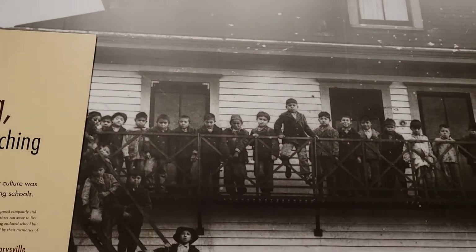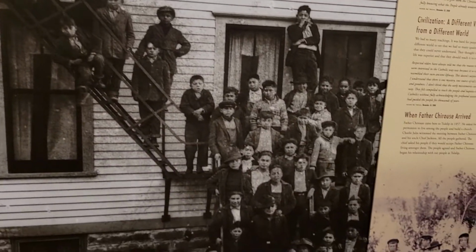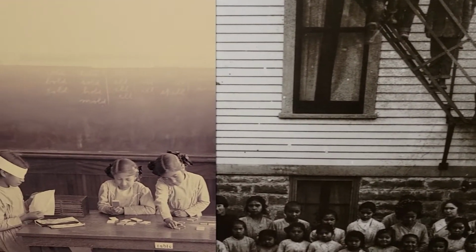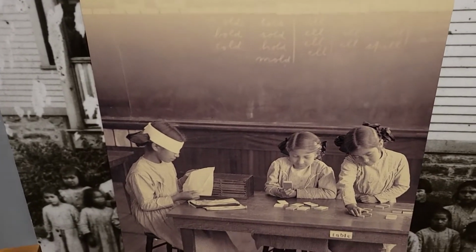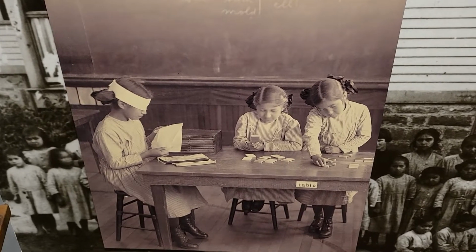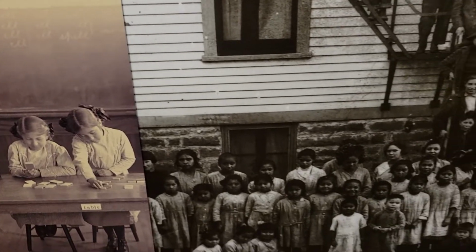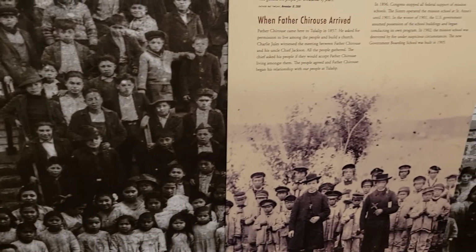Picture of one of the early schools that the children were brought up in. And they tried to eliminate the knowledge and way of life of the Indian tribes, which was seen as barbaric. Fortunately, they preserved their way of life despite the so-called good intentions of outsiders.